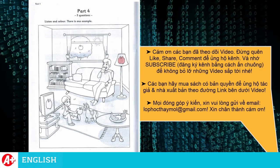This is an example. Now you listen and colour.